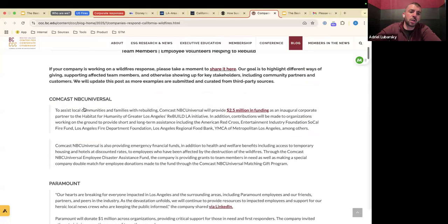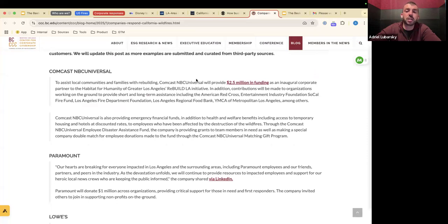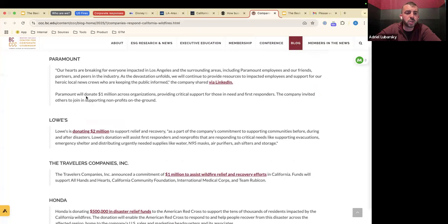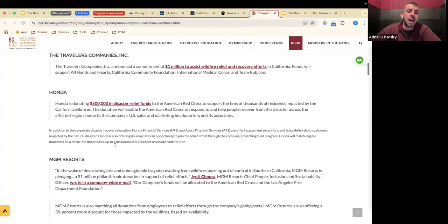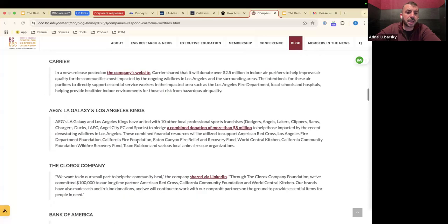And then there's this wonderful article that just summarizes how a bunch of different companies are responding to these wildfires. Comcast gave money, as well as helping out Habitat for Humanity. Paramount, obviously, a lot of the movie studios gave money. Lowe's, again, super on brand, but they gave a lot of support here because those are things that matter to them, and a lot of other examples in here to spark your thinking about what a company could do.